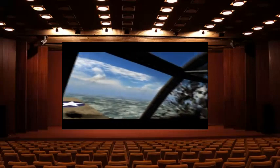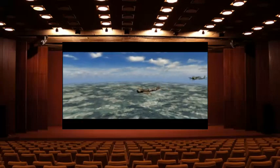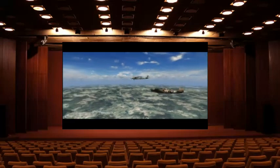Can't really see him. Canopy's covered with oil and hydraulic fluid all over the place. He's got fluid in his eyes. His eyes are burning. But it made him feel good that he could just fire off a couple rounds and show that German pilot that, hey, I can still fight a little bit.